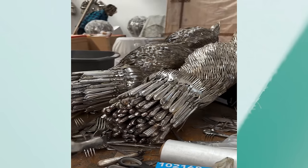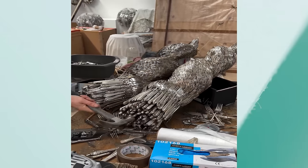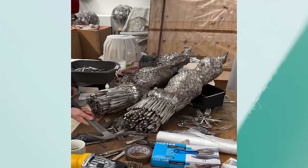This artist is a chef of sculptors who transforms ordinary kitchen forks into captivating works of art.